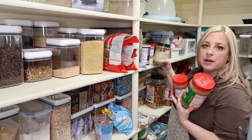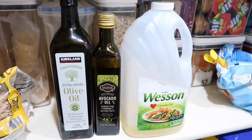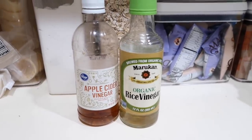And also on hand that I have stocked in my food storage room is the Lipton onion soup boxes. So I always have these on hand to season up any slow cooker recipe as well. And of course, peanut butters of any kind, almond, peanut butter I have on hand as well. And here are my go-to oils: olive oil, avocado oil, and canola oil. And I always keep on hand things like vinegar, rice vinegar, apple cider vinegar, and normal vinegar.